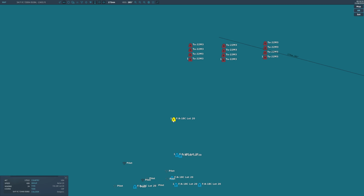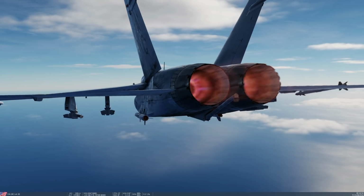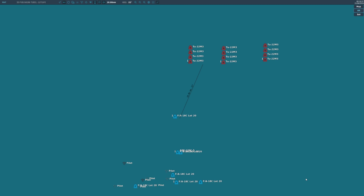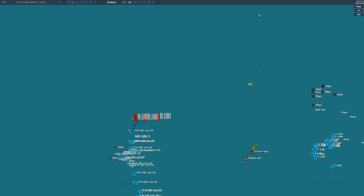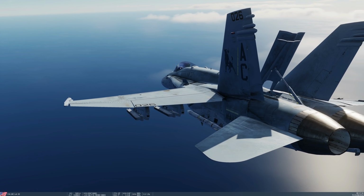If we go in here, these guys have used all their AMRAAMs. Again, why he's not firing, I don't know. There they are, the other guys are firing. So let's see how many more minutes it takes, and we can then tell you how much better the F-14A is than the FA-18C at fleet defense.